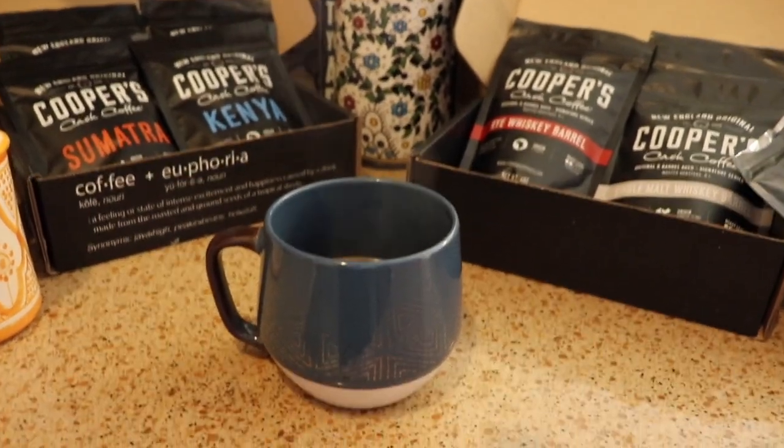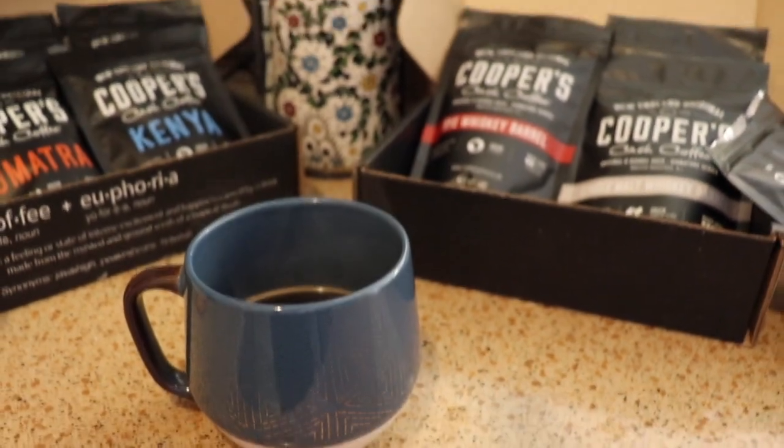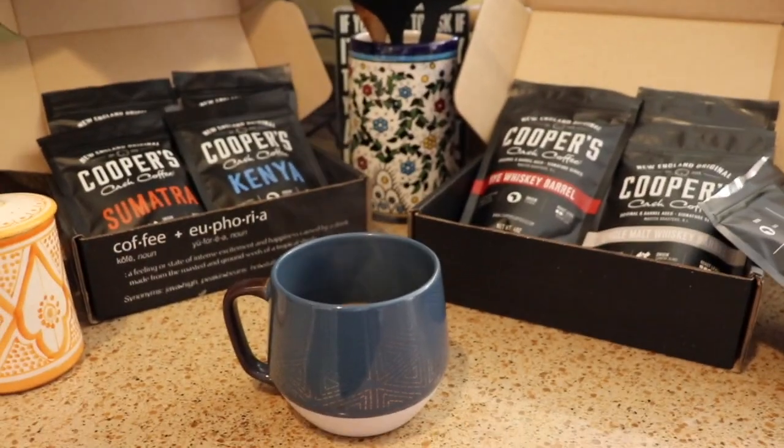Usually I take my coffee just with a little bit of creamer, but I want to try it with and without, and I will keep you guys updated. But look at all my new coffees on display, so cute.